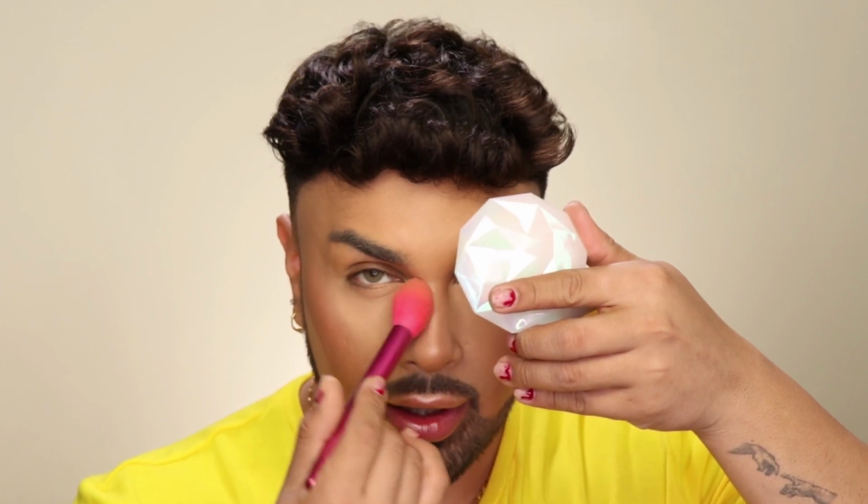I love how I'm jumping around with my makeup today because I feel like I normally have a really specific process, but I'm just feeling it and I'm just moving and grooving and picking up random things. So I'm really liking this moment that we're giving right now.